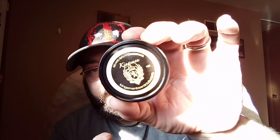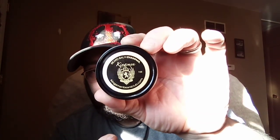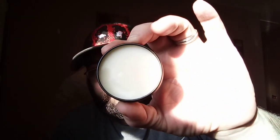Now, the other one I have here is the Chainmail Beard Balm. All right. All same consistency. Now, the scent on this is supposed to be a refreshing citrus blend. Okay, it reminds me of Fruity Pebbles. I'm just saying, that's what it reminds me of. It reminds me of like Fruity Pebbles or a fruity cereal.